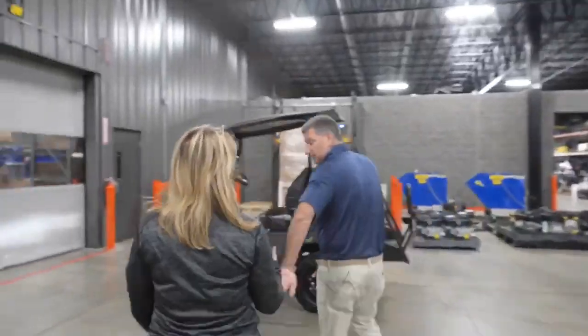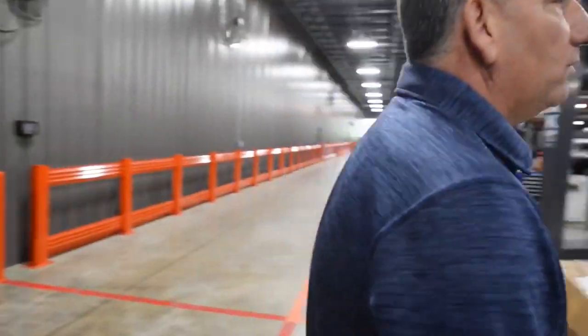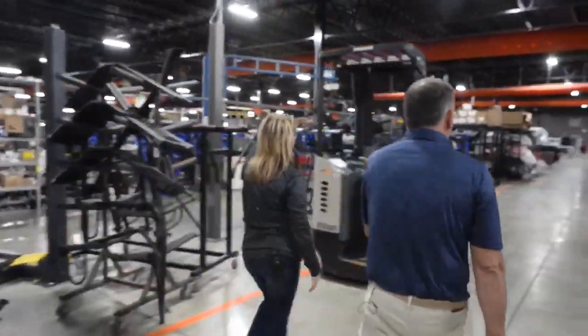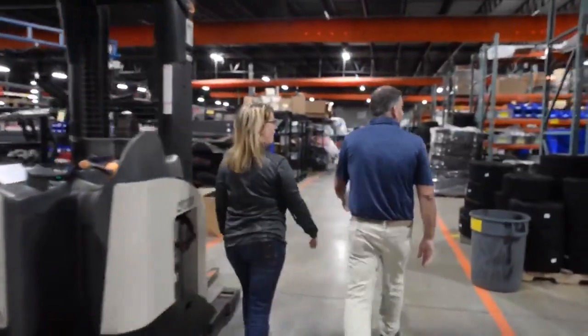All right, let's get to the Intimidator line. Okay, here we go, UTV line. Let's go to the middle of the line. Let's go back here so you can see the machine without all the plastic on it. It's a lot quieter right now.